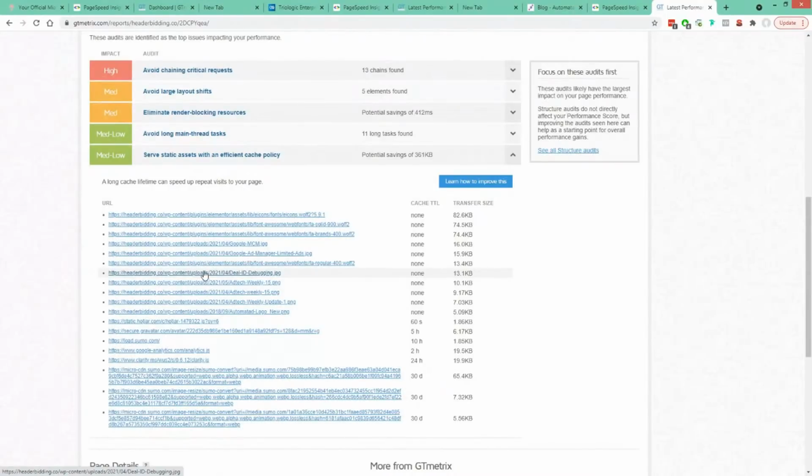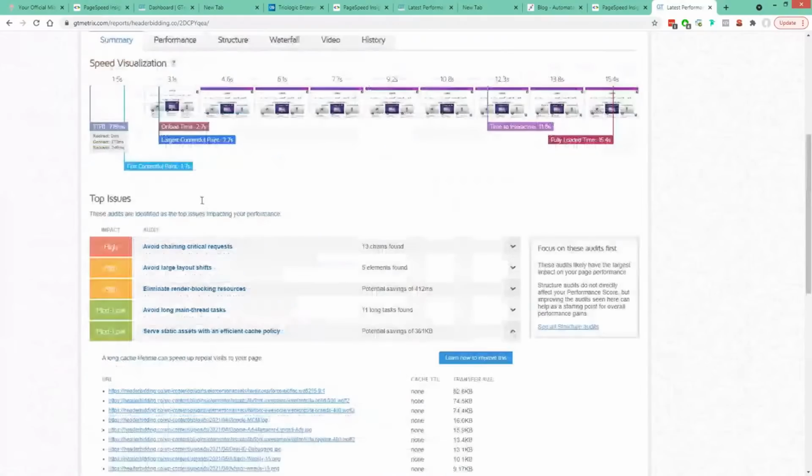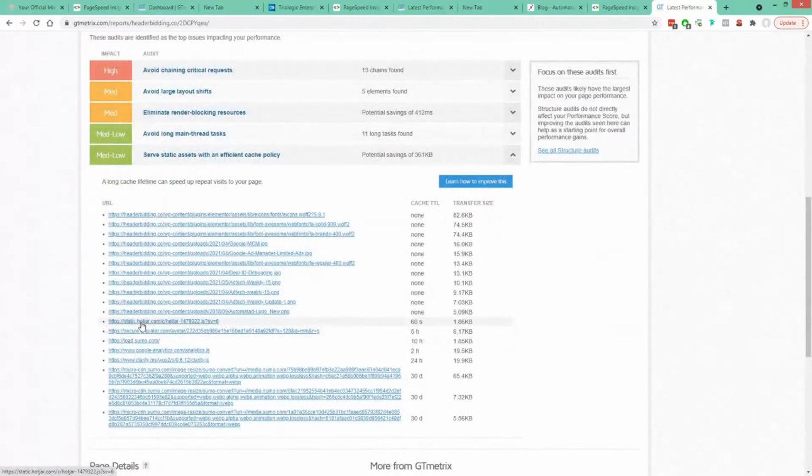external requests that we can't solve, but we can delay loading them, and by doing that, we will not see anything here. For example, the Hotjar here we talked about, and the Google Analytics and Clarity, everything here can be delay loaded.